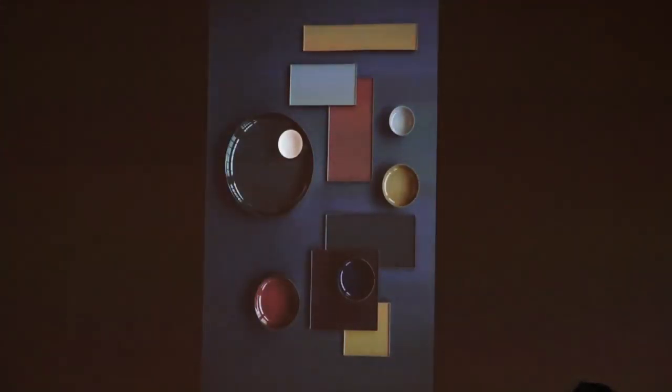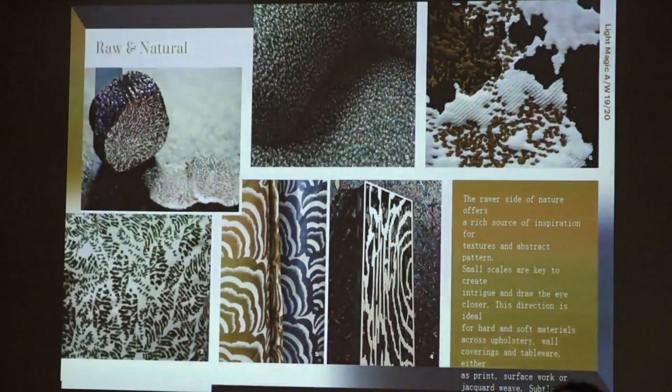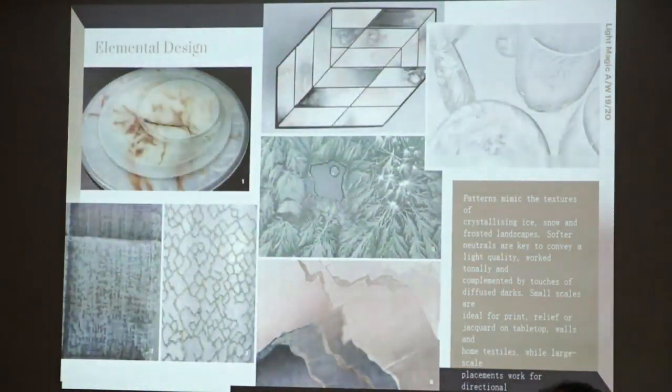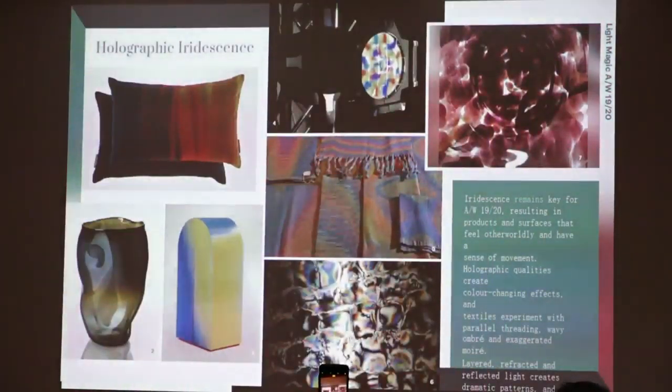Next. Here I gather this together. It's a beautiful colors of three. Light, medium, and dark colors, like in the woods. Next, raw and natural, the texture of organics. Next, and then elemental design, which is very, very simple from the gems and minerals.